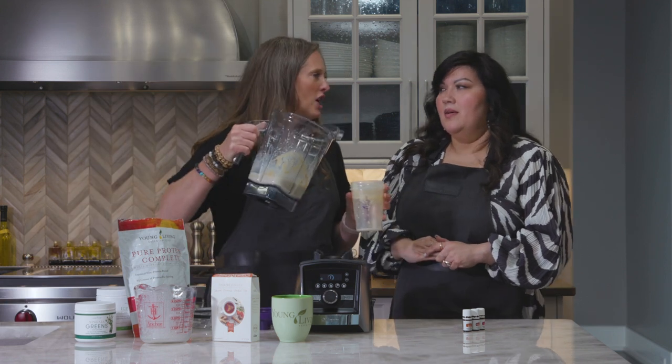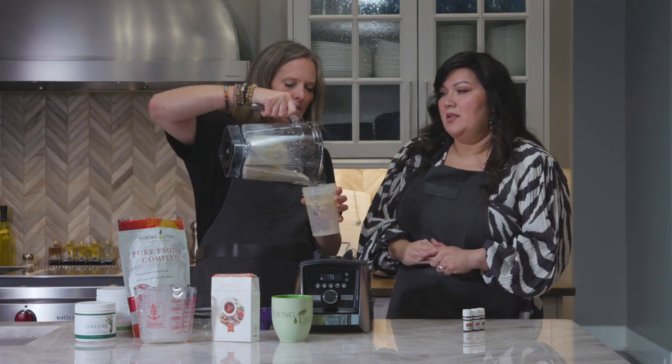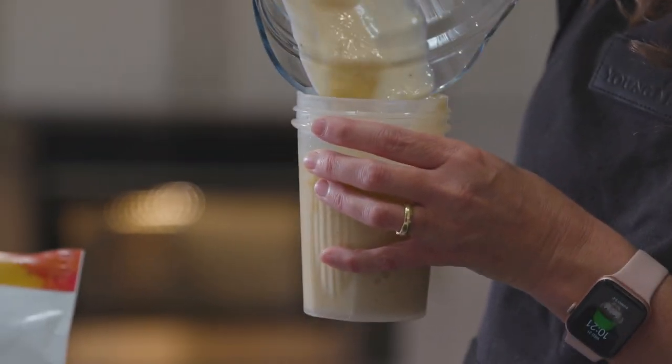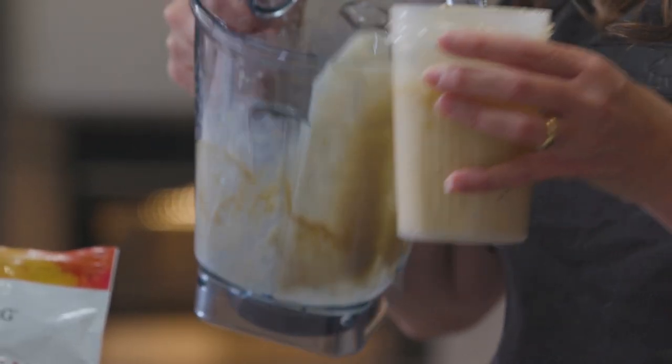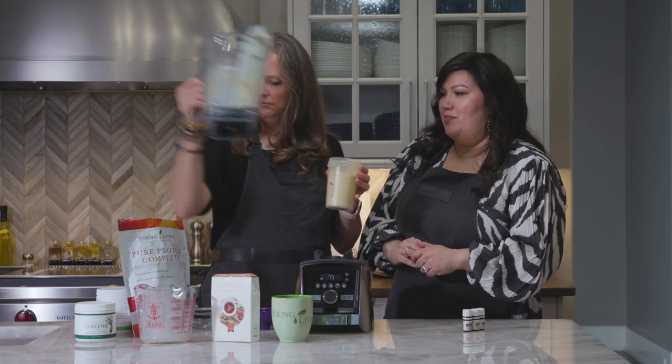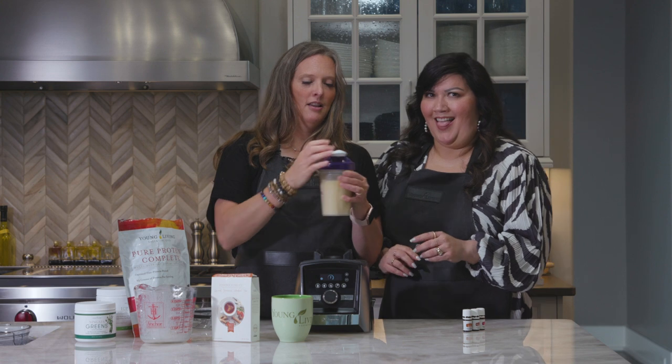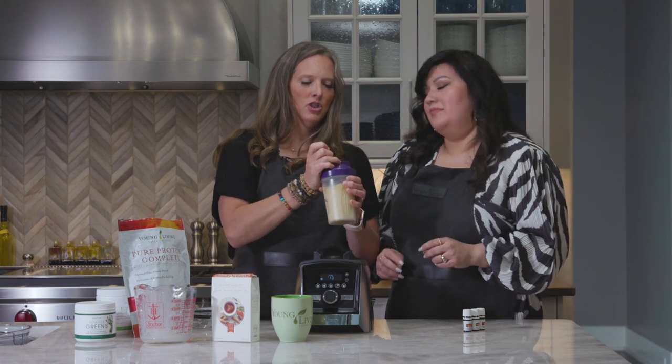You might have little chunky bananas too. But I like the banana. It's a staple in our house. Look at that. It even looks like banana bread batter. It does. So it's kind of like we're eating batter. I love batter. Yes. I love cookie dough. I love all the things. You love the batters. So I'm going to shake this up for you.